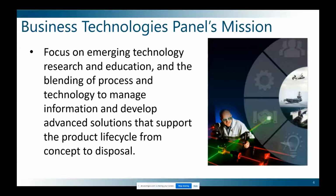Our Business Technologies panel mission. We want to focus on emerging technologies, research, and education, but really our main focus is using technology to improve processes, but only where it's appropriate. We want to take a look at managing information and developing advanced solutions that support product lifecycle from concept to disposal.